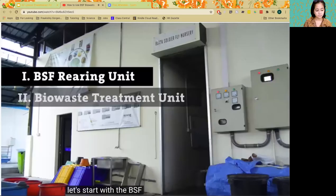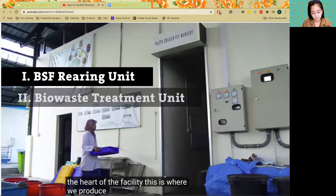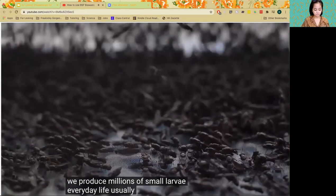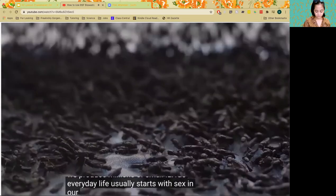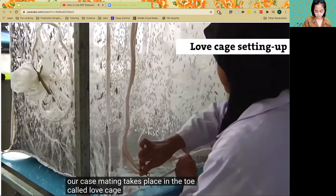Let's start with the BSF rearing unit, the heart of the facility. This is where we produce millions of small larvae every day. Life usually starts with sex. In our case, mating takes place in the so-called love cage.